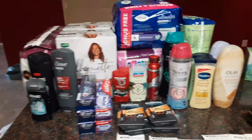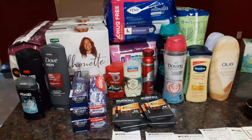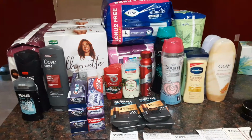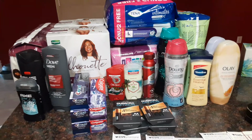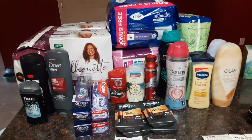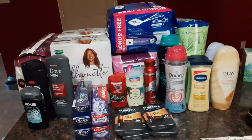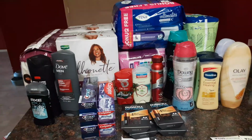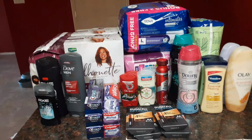I've been printing coupons and getting deals together, but hey, it works. I saved a lot of money. I did two spend 40, get $10 back. I did my Fetch Rewards with my gift cards and got $20 worth of gift cards. I did the Ibotta, you know I'm doing my Ibotta all day, every day, y'all. So I'm going to go over some of the stuff that I got from CVS today. Got some great deals.